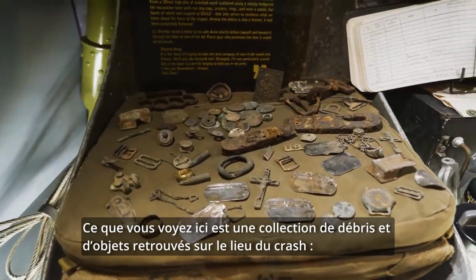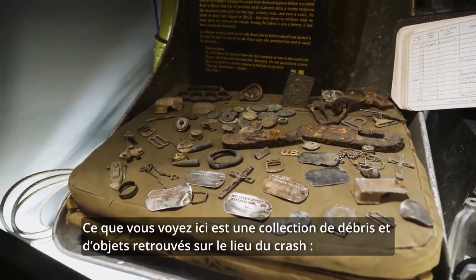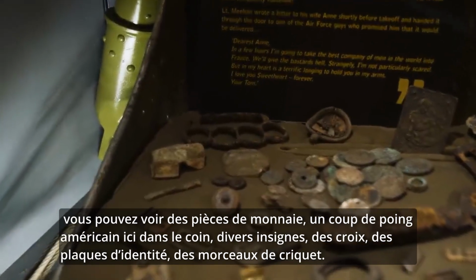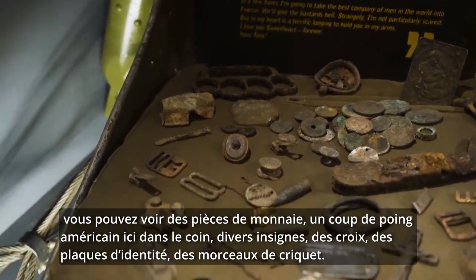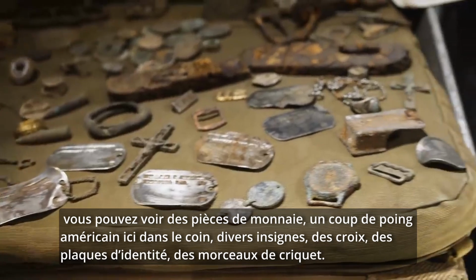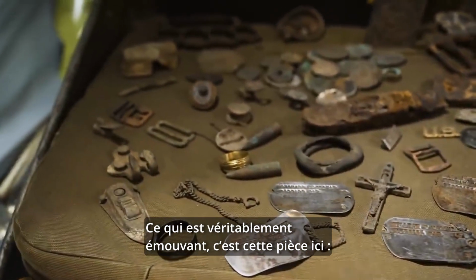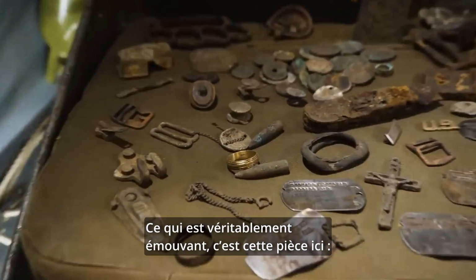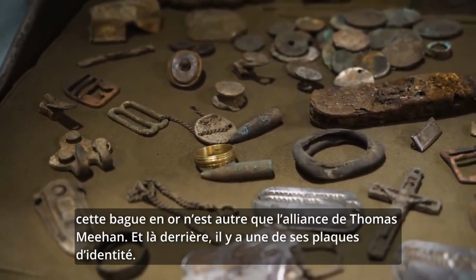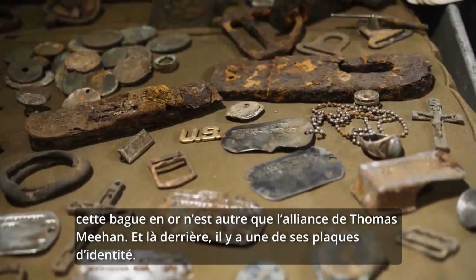Well, this right here is a collection of some of the debris and some of the gear that was recovered from the crash site. So you can see a bunch of coins. There in the back corner is a set of brass knuckles. There are some insignia and some crosses and some dog tags in here. Piece of a cricket. What is really kind of the most moving is that piece right there. That gold ring is the wedding band of Thomas Meehan. And then there in the back is one of his dog tags.